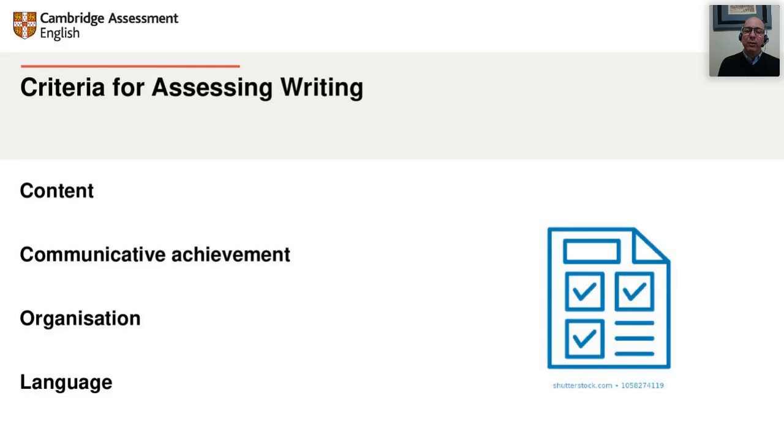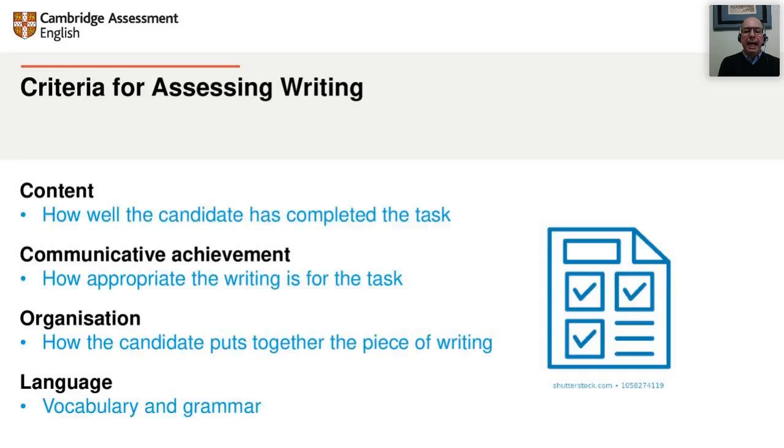And those tasks are assessed through criteria. And when we're talking about the Cambridge criteria for assessing writing tasks, we have 4 key points. For example, content, communicative achievement, organization, and language. So, in a nutshell, content has to do with how well the candidate has completed the task. Communicative achievement has to do with how appropriate the writing is for the task. Organization relates to how the candidate puts together the piece of writing, and language focuses on accuracy of vocabulary and grammar, right?